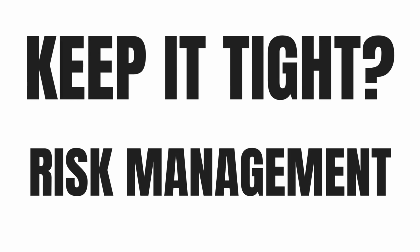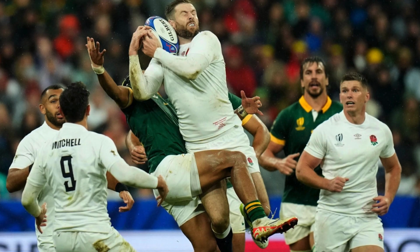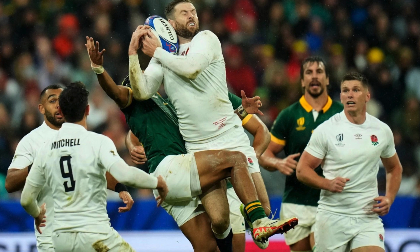Now, I'd love to hear your opinion on this, but I think the key for England is going to be to not overplay and overextend themselves in this game. I think risk management is going to be absolutely key, and I think an approach like they had in the semi-final against South Africa is actually pretty perfect.